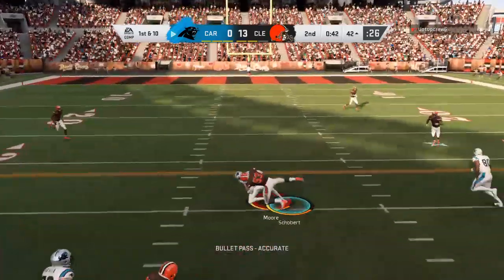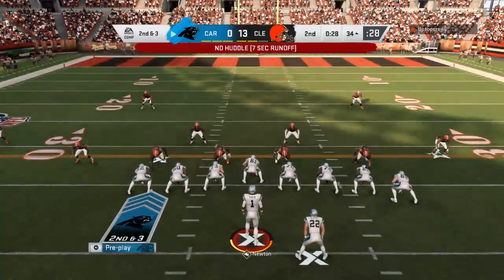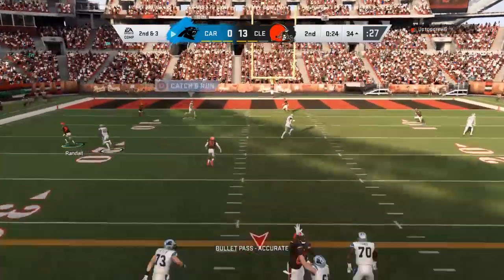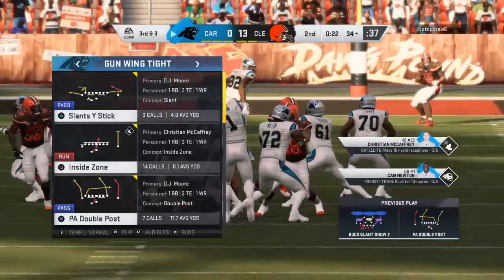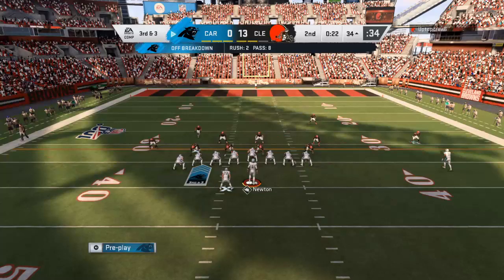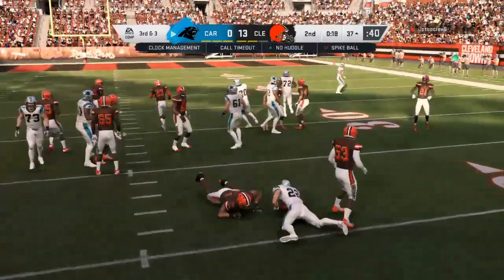There's Newton. Quick slant, caught by Moore. 7 yards, the pickup on the pitch and catch. To throw again on 2nd down. Newton. Nothing fancy on 1st down, but a very consistent type of a play. Hit that slant. A lot of people call it an extension of the running game, and it can be if that pass is completed, because you hit a guy on the run like that, he often can go for big yardage. Sets him up nicely for 2nd down, staying ahead of schedule.